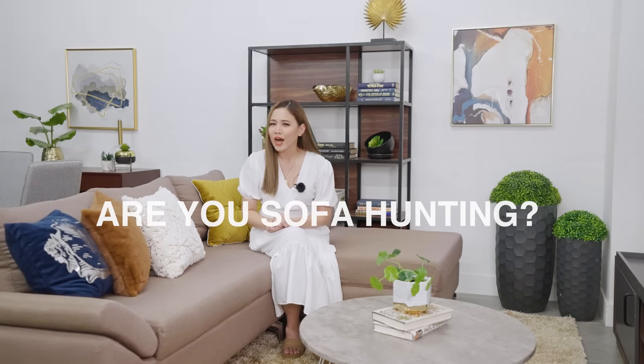Are you sofa hunting? Because if you are, then you are in the right place. For today, we will be showing you 5 best-selling sofas that are perfect for your modern living room. A modern style living room has 5 characteristics, and we just got the perfect sofa for each of these attributes. Let's go.